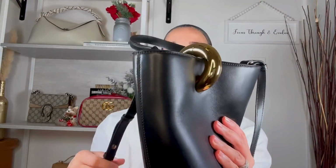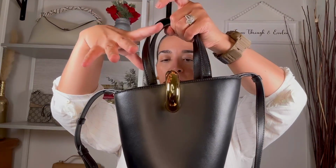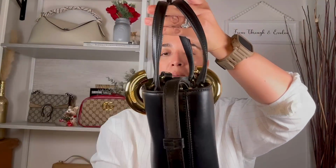Now, the real cool thing about this bag is that it has a crossbody strap that you can remove, which, by the way, is a little bit annoying to me on the bag, just because it's one of those ones that you have to clip in, which becomes really frustrating sometimes. Also, a nice feature is that you can use this as a top handle. And then one thing about this top handle is that the top handles do not go down and around, okay? So they are stuck here internally.